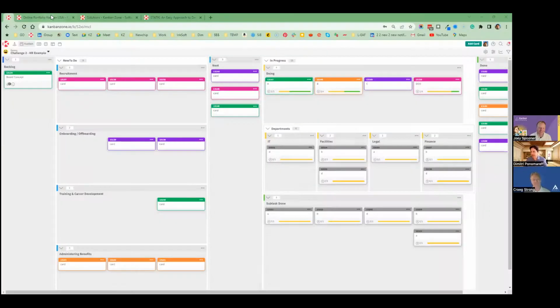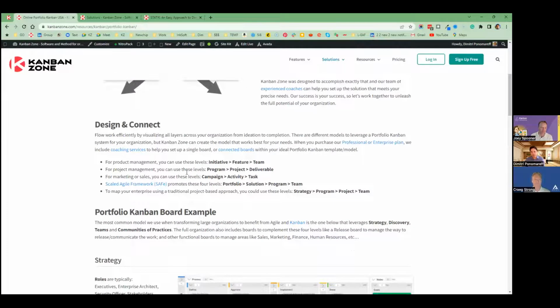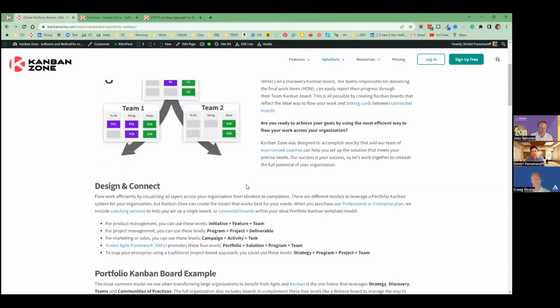As we enter Portfolio Kanban, I will do the demo on a single board, but then show it to you on multiple boards. The reason I do it on a single board is just that for the demo, it's much easier. So let's jump into Portfolio Kanban. On our website, we explain Portfolio Kanban very simply with 3 flight levels: strategy, discovery, and delivery. I'm going to keep it that simple here. You can go much crazier with multiple flight levels.